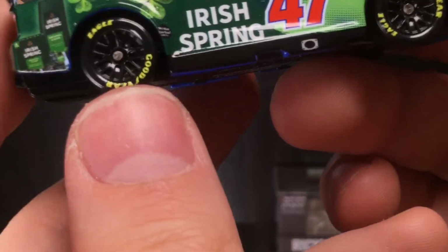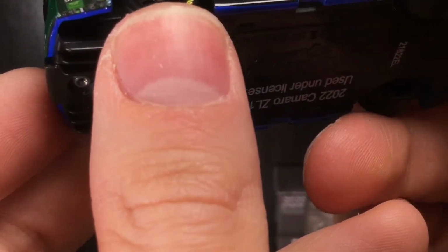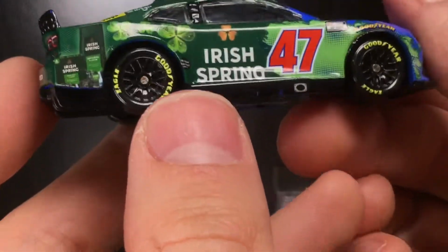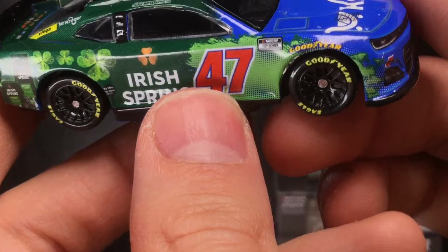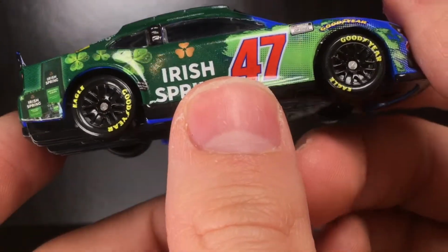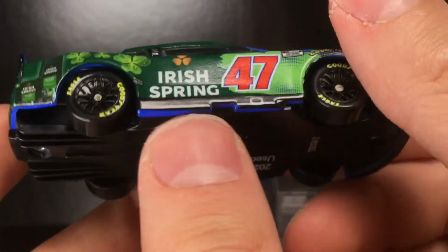If you're wondering about the wheel color, I want to say it's just the normal black wheels, but it almost looks like it has a very light gray, or dark gray, to it. I think it's just the shadowing effect. I think it is just black wheels, but regardless looks really, really nice. The whole car is painted blue if you're wondering.